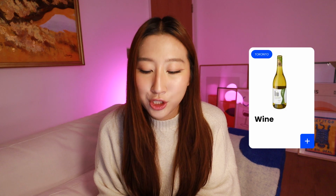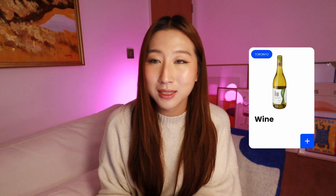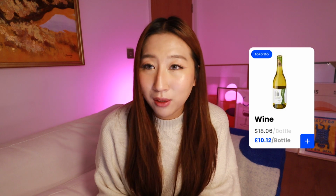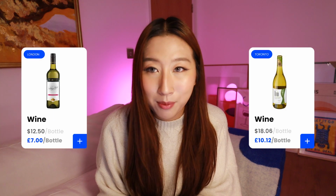And then a bottle of wine. Here wine can be really cheap, but if we're just looking at a bottle of local wine, one that's produced in Canada, it's about £10.12 for a bottle versus here a local wine is £7, or it could even be cheaper. But yeah, I think that gives you a good idea of the price differences from Toronto to London.